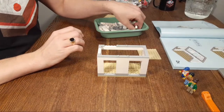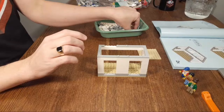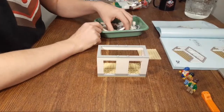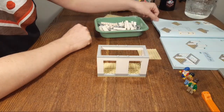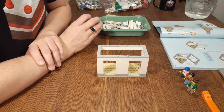So the 2020 modular Creator Expert modular building is called 270, I'm pretty sure, and it is of course a bookshop, as most of you probably have already seen. But what do you guys think about it?